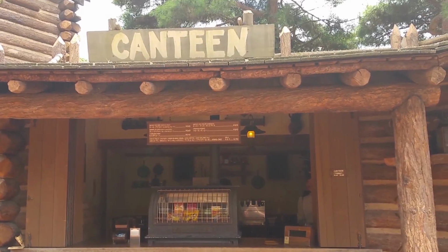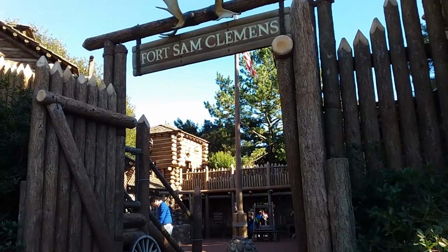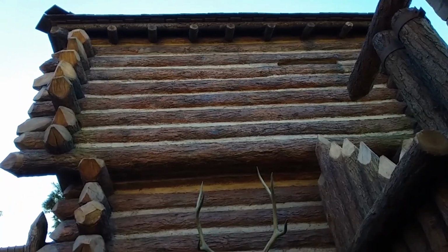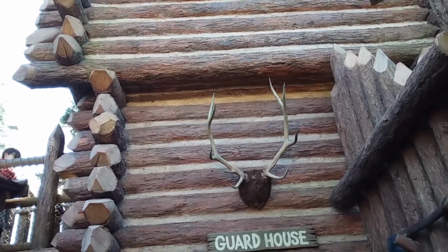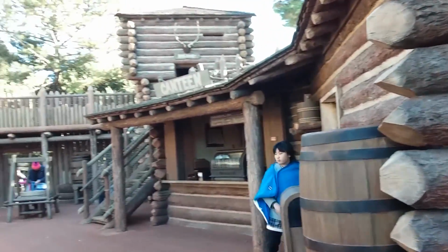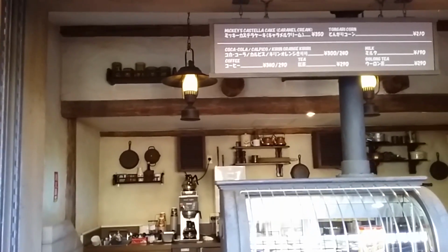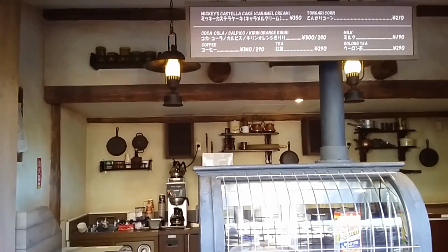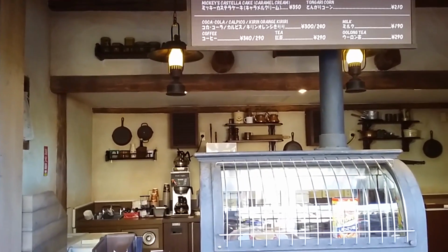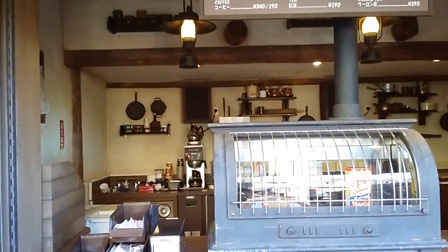Phew! Located in Fort Sam Clemens, the Canteen is housed in a faithfully recreated log fort. Even knowing that it's probably mostly just a facade, the logs and chinking really do look, well, real. Inside the Canteen, they're fully decorated and branded, with lantern light fixtures and a variety of ye-olde cookware. It is, of course, partnered up with anachronistic modern kitchen wizardry, but really, I'm okay with that.